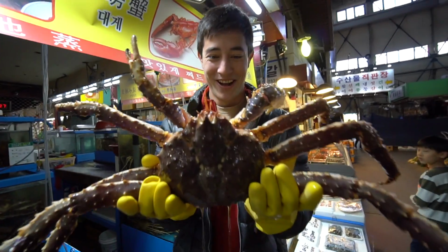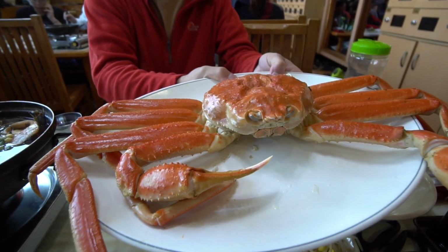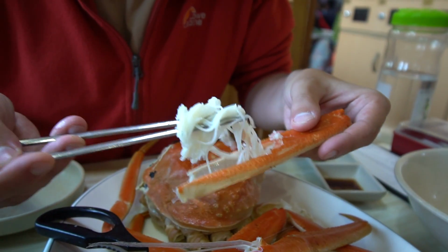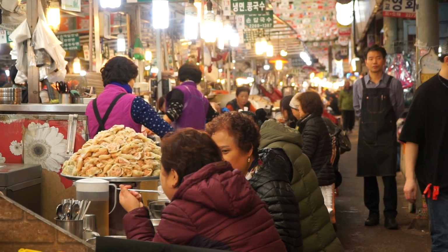All right guys, our crab has arrived, our Korean snow crab. It looks even bigger when it's on this plate like this. Just check that out. That's stringy, delicious white crab meat. Oh man. As per tradition, we are here at the Gwangjang Market for breakfast today.